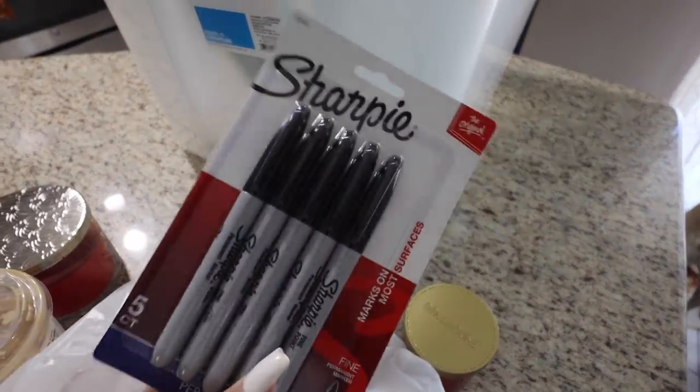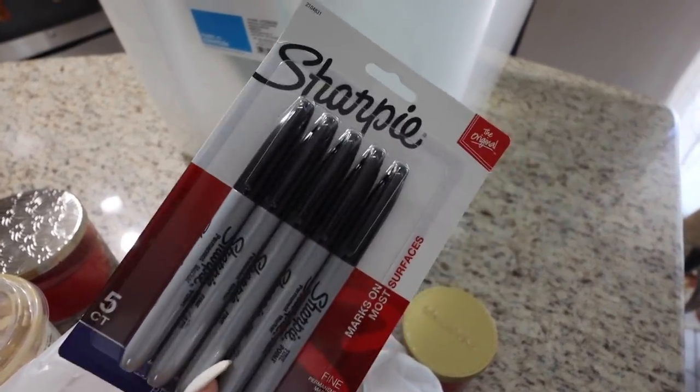Pack of Sharpie markers because I've been writing thank you cards with my orders for somebody and they dry out really quick when you write one with every order.